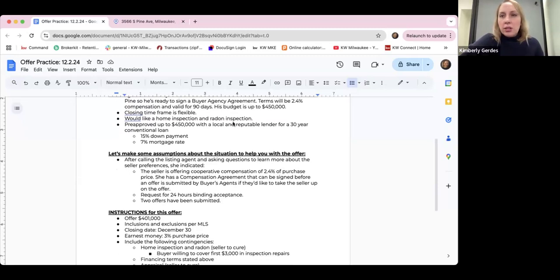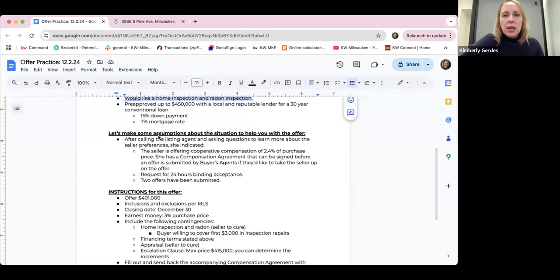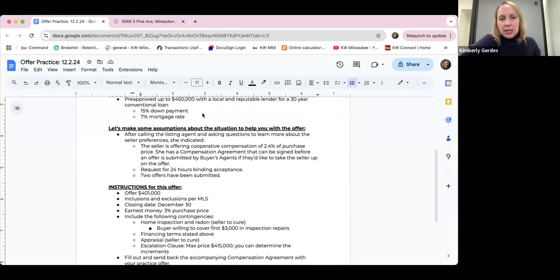His closing time frame is flexible. He knows, because he's a first-time home buyer, he's going to want to have a home inspection and a radon inspection. And then in terms of his financial situation, he's ready to put down 15%. He's approved with a local lender. And then for our purposes today, we're just going to use a 7% mortgage rate.